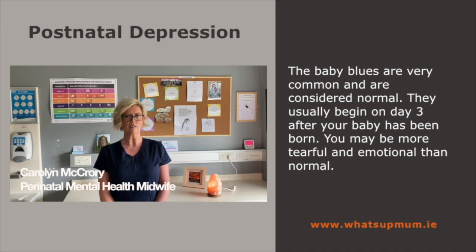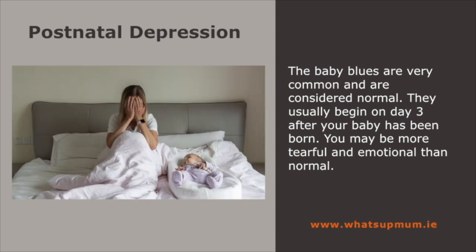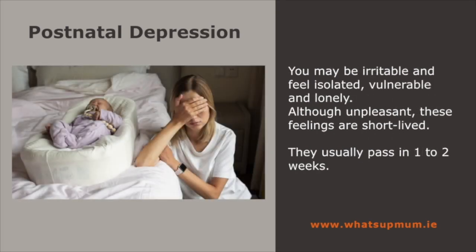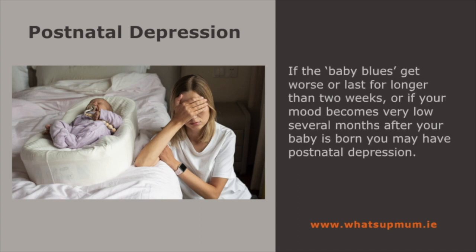They usually begin on day 3 after your baby has been born. You may be more tearful and emotional than normal. You may feel irritable and isolated and lonely. These feelings are unpleasant, but usually pass between 1 and 2 weeks. If the baby blues get worse or last for longer than 2 weeks, or if your mood becomes very low several months after your baby is born, you may have postnatal depression.